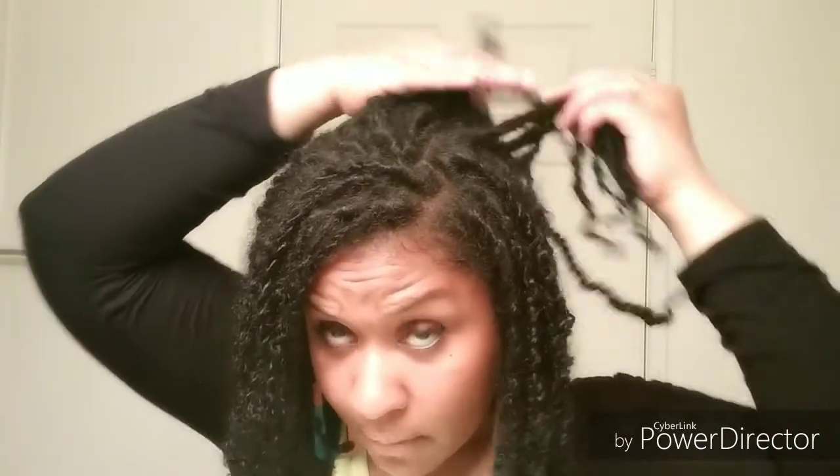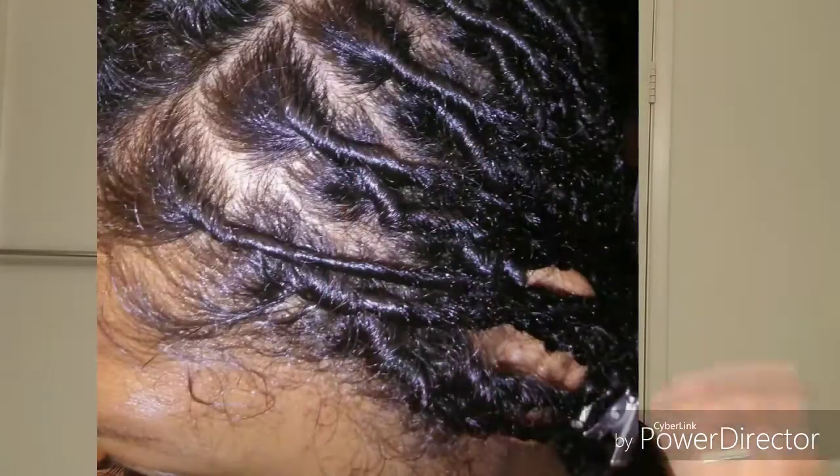So after I read all of that, I just decided I want to get a hand on the loose strands and the merging of my roots. Even though I was snapping and popping my roots, they were still merging. So I went ahead and washed my hair on the 15th of April. And then after I washed my hair, I did my retwist.